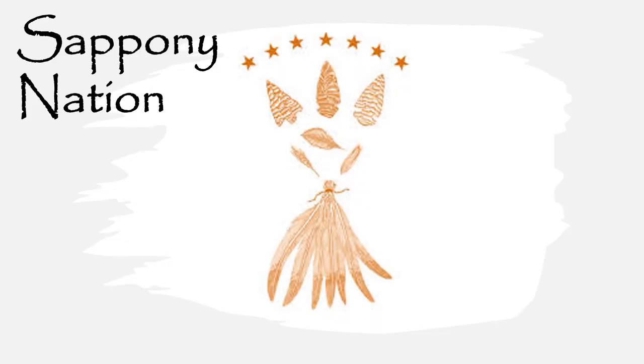So let's look at the Sapponi Nation first. This is their logo or their crest, and you can see it's got 7 stars at the top and 7 feathers at the bottom. Those represent part of their mythology and creation stories. The 3 arrowheads represent their identity, and in the middle there's 3 pieces of different plants, and those represent agriculture.